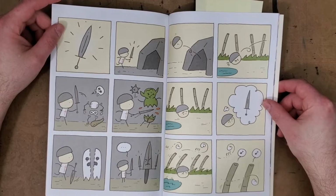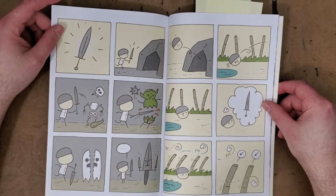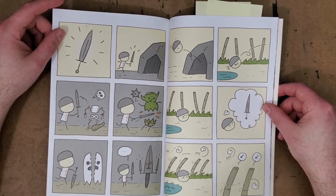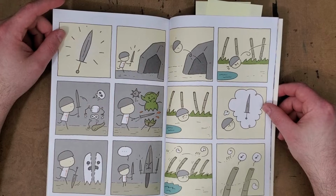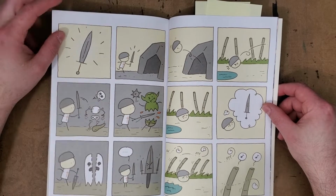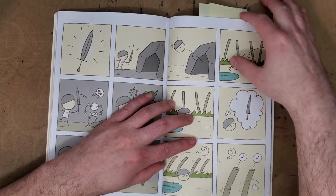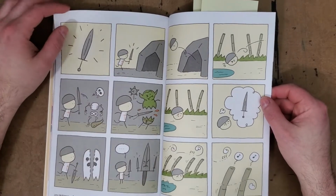Super cute little cartoon here called Swords by John McNamee, I believe is how the last name is said. You just have this cute little Christian crusader character running around with a sword, chopping up bad guys, and then eventually getting chopped up themselves, and then the reeds blowing. A lot of really good, simple cartooning in here.